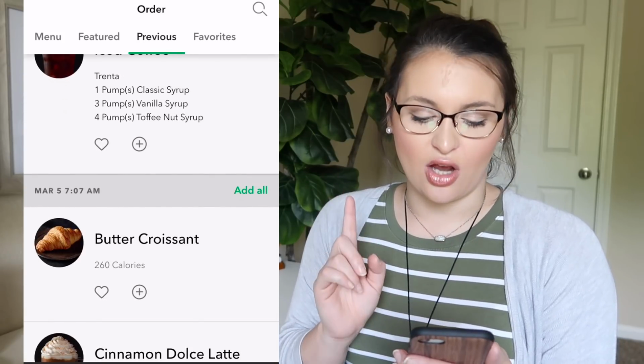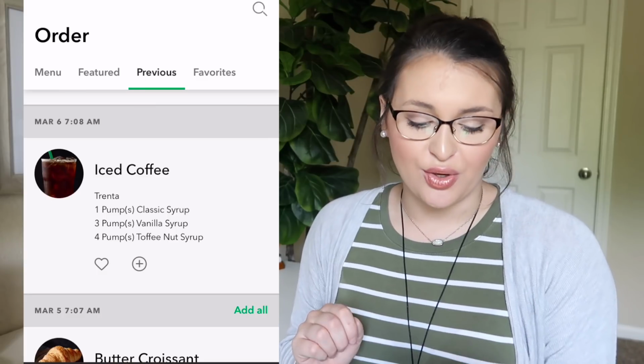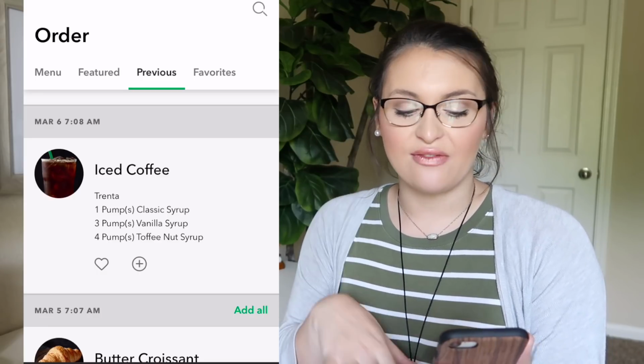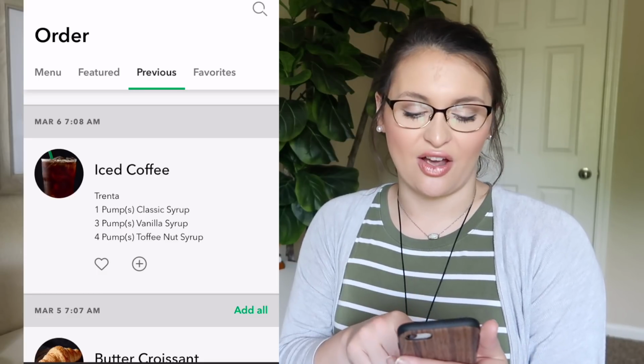Oh, the next thing is an iced coffee. This is a Trenta iced coffee, and it was terrible, you guys. I don't like their iced coffee, so I got this, and, I remember what it is now, they didn't put any of the flavors in it. It was just plain iced coffee. That's why I hated it so much, but I still don't like their iced coffee.